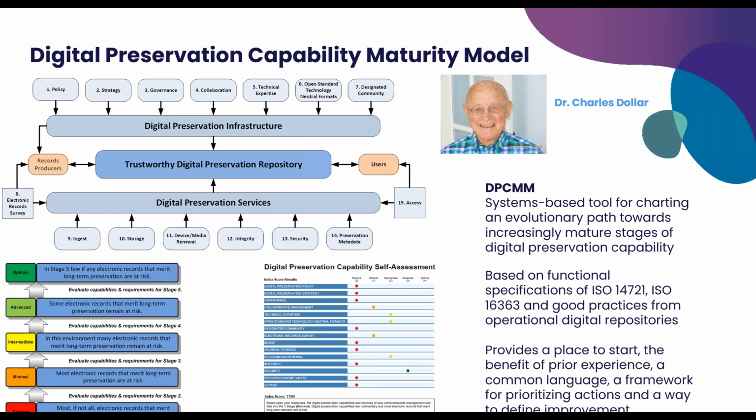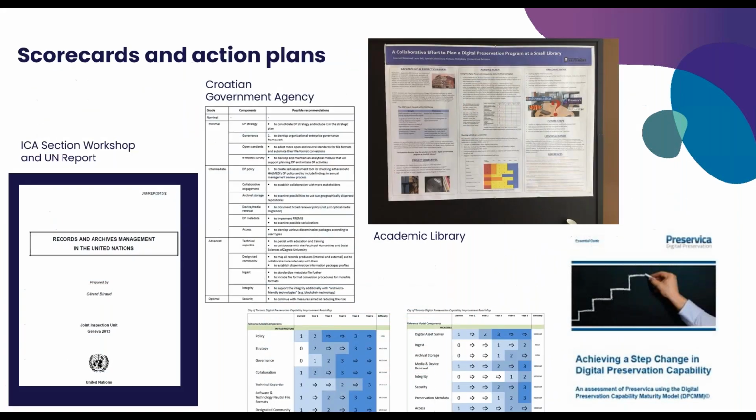If you want to advance this slide one more time here, Sean, the whole point of using this model is that you come out with scorecards and action plans. What you can see in the upper right-hand corner is an example of a small academic library that used the model to come out with their business planning for how they can move forward with their digital preservation program. The little scorecard in the center left, a Croatian government agency contacted me, ran the scorecard, and used it to gain leverage with their stakeholders to say, we don't have what we need.